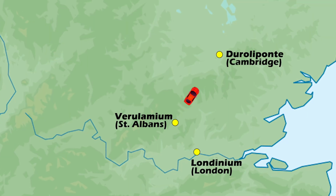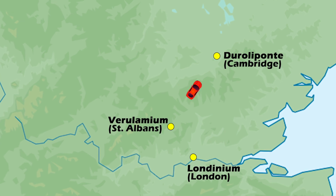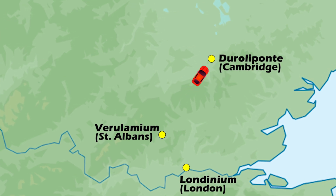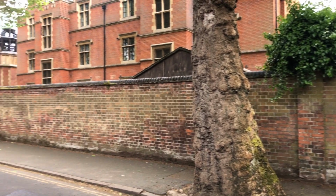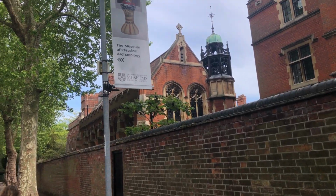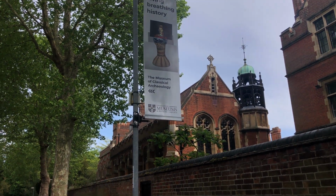From there, we drove to one of England's best-known cities, Cambridge. It was a small town named De Ponte in Roman times, but there's not much left of that. Its fort was made of wood. No, we went to Cambridge not to see the ruins, but to visit the museums.